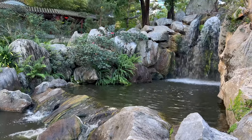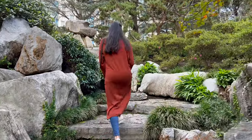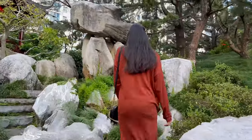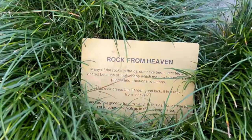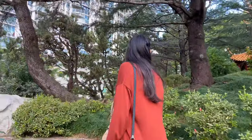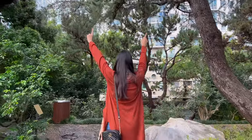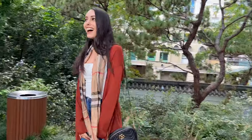Modeled after the private gardens of the Ming Dynasty. How amazing is this? Rock from heaven! We found it! We found the rock from heaven! To the top. You made it. It's so nice. Look at this.